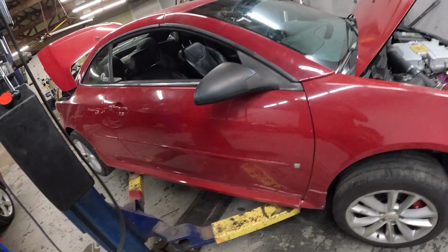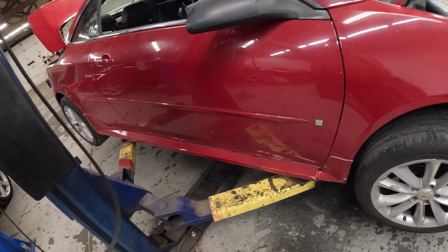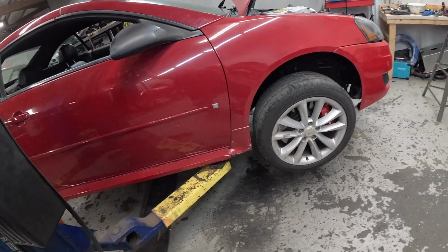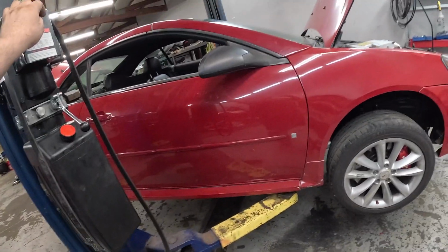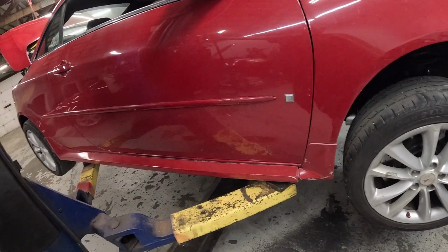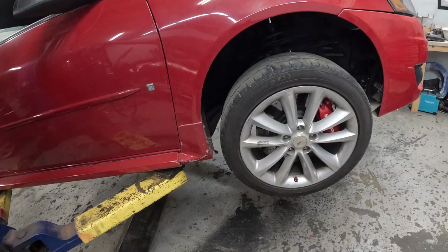Now, this car does have 340,000 miles on it. I live in north central, northeast Ohio, the Rust Belt. The reason this thing's not rotted out is I bought it from Florida. It's been pretty much garaged ever since. Working on it. It's been taking a while.